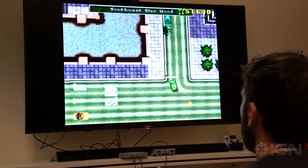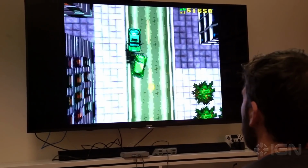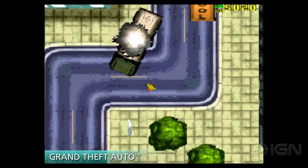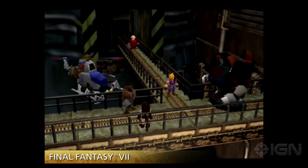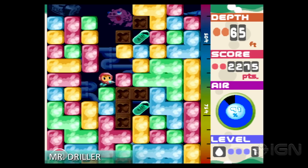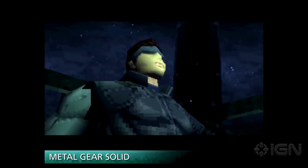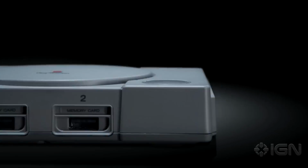That's correct. We were able to get our first hands-on with it this morning at PlayStation's Sydney office. We don't have it here now. They didn't let us keep it. But we did get to go hands-on with it for a couple of hours, which, granted, is not enough time to play through the intro cutscene of Final Fantasy VII. But we did try a fair few things. But let's talk about the system itself.